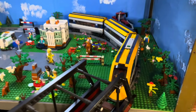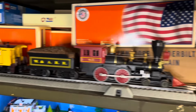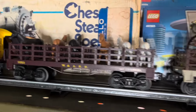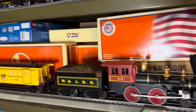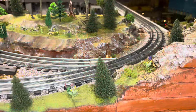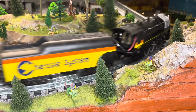Probably wouldn't say Lego was my favorite train, but I do enjoy it. Sometimes this is my favorite train, especially during Halloween. The General. He could be my favorite train. Oh yeah, let's get a shot of my favorite train.